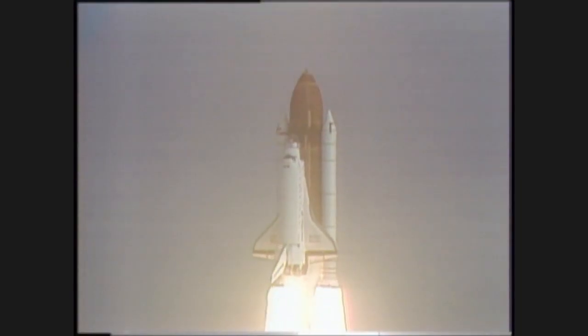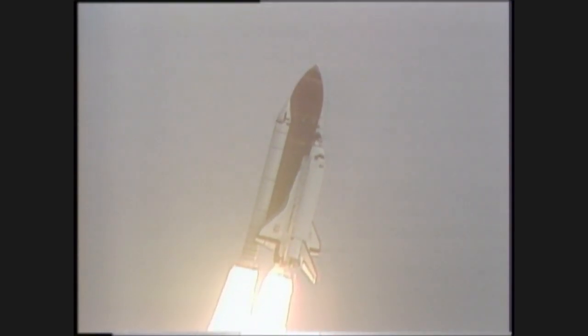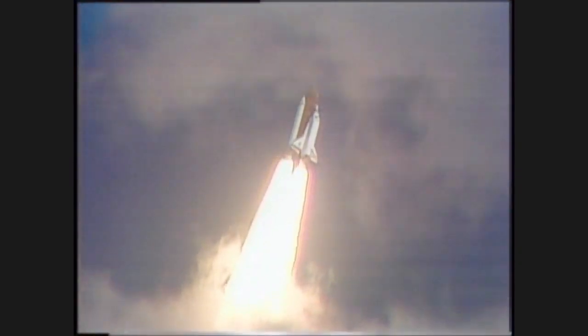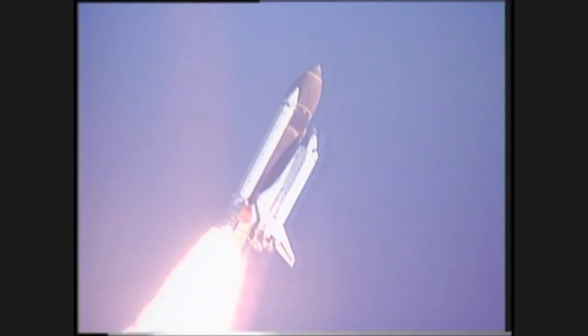Mission Control, Houston. Roll program. Roger, roll, Discovery. The roll maneuver puts the vehicle in the proper launch plane. Guidance officer confirms a good roll maneuver. Engines now throttling back.